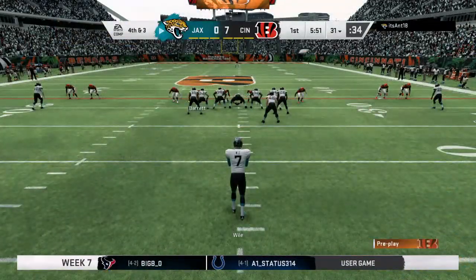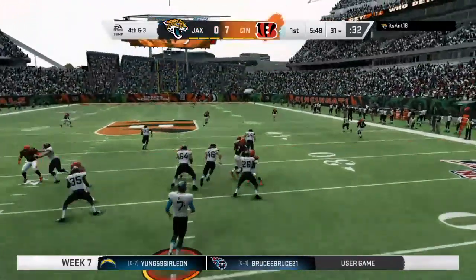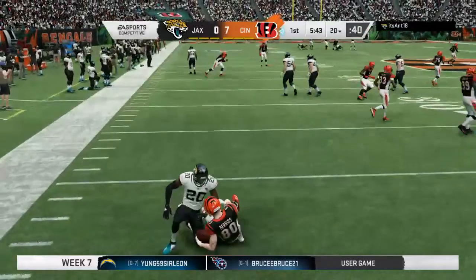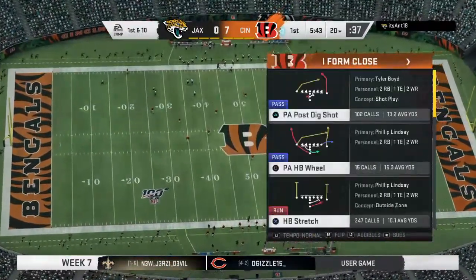Well, that certainly looked like something that they discussed all week in practice, getting ready for this one. Take the big shot right out of the gate. At worst, you'll open up the defense a little bit, loosen them up, have them back on their heels. The Bengals take over at their own 20-yard line.